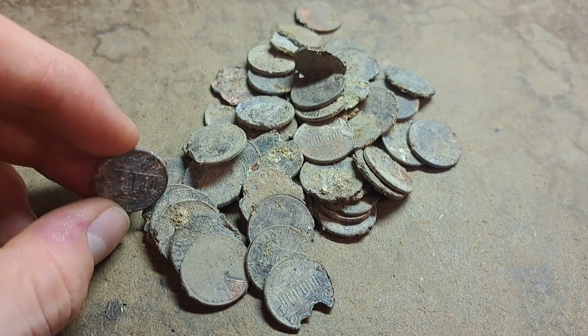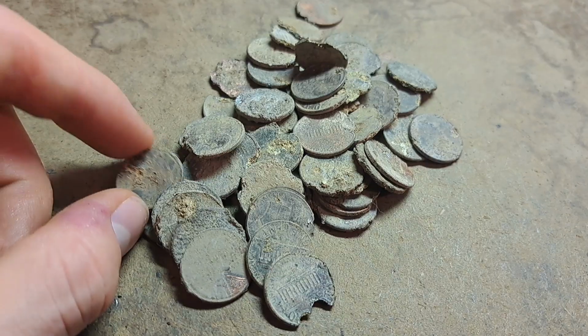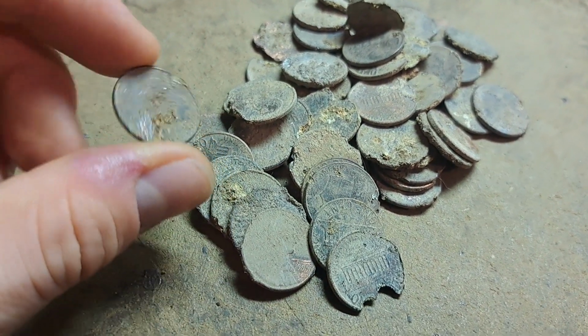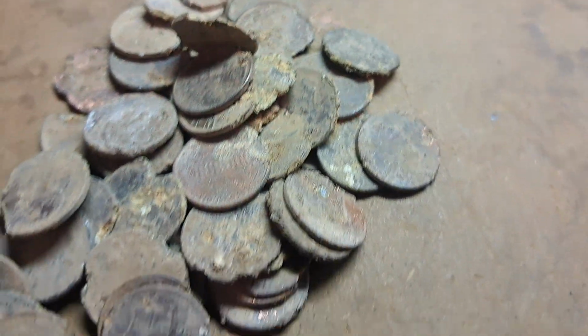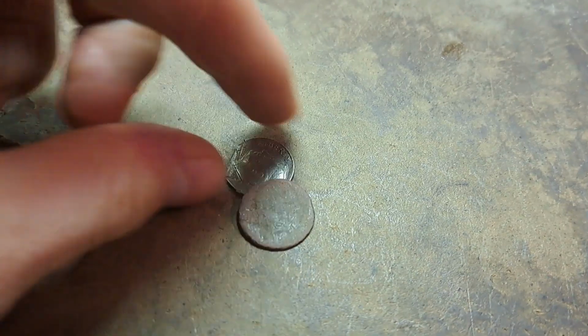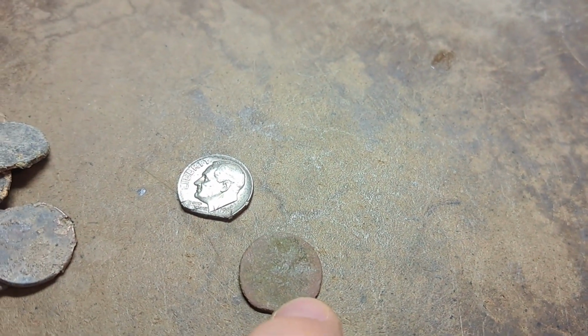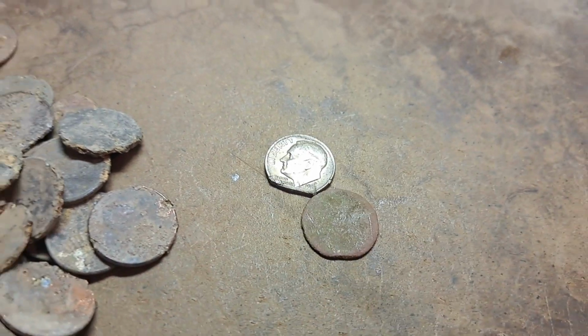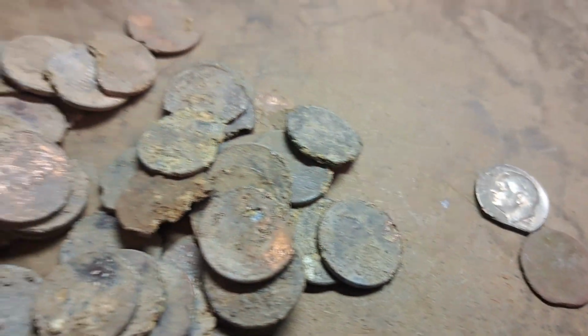Save me! Save me! You are too far gone to save. Good grief. Gosh, some of these are really bad. Oh, and 2 dimes. What the heck? Lawnmowered, flattened. I didn't even know this was a dime until I took a little closer look at it. But yeah, all these zinc pennies.